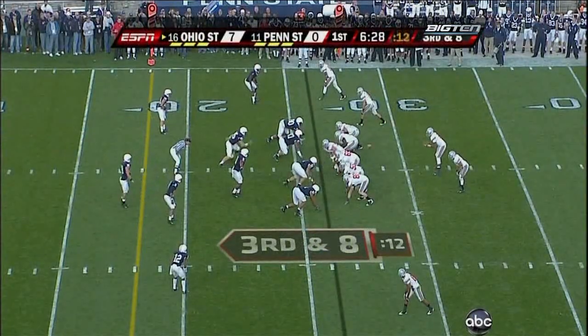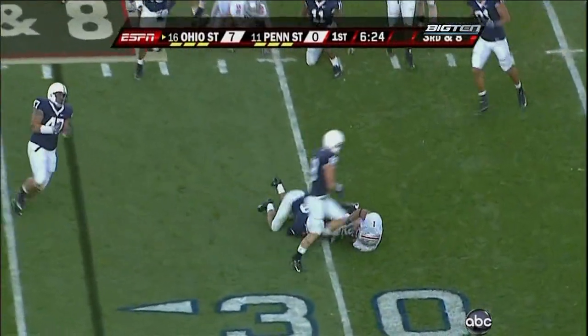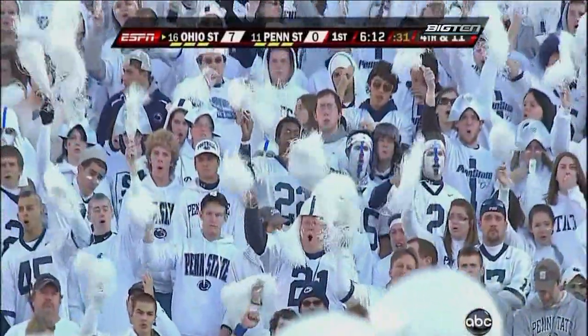3rd and 8 at the Penn State 26. Option play near side, pitches it to Heron. Down he goes for a loss at the 29-yard line. Stanton Lynn played it perfectly.